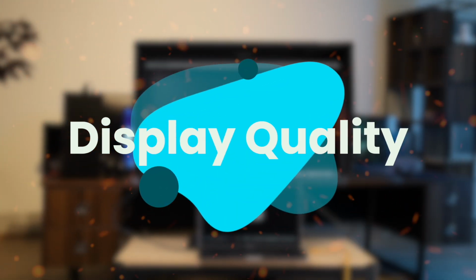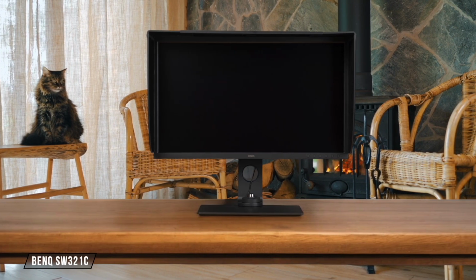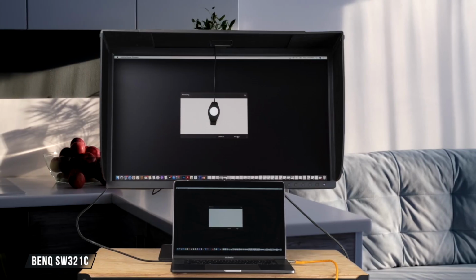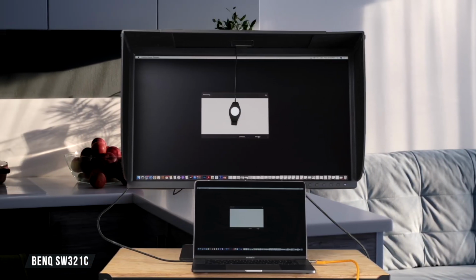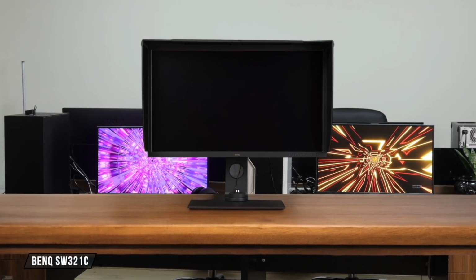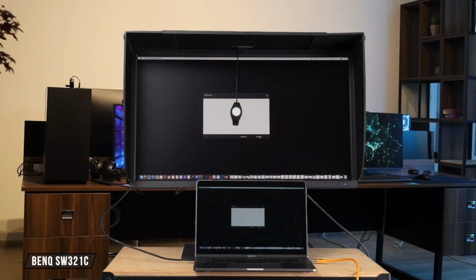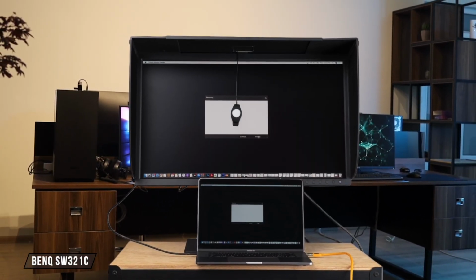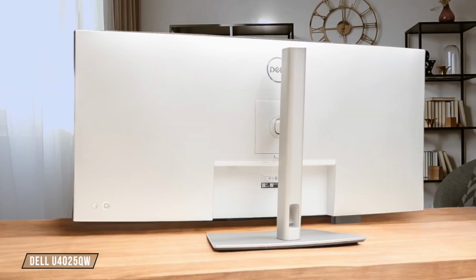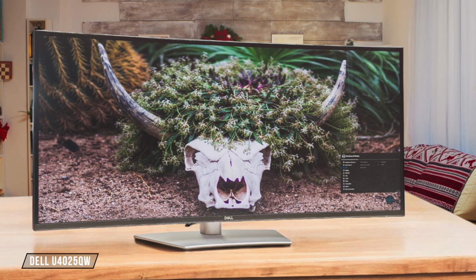First, we are going to compare them on the display quality category, which has a multiplier of 2. The BenQ SW321C delivers exceptional color accuracy with a Delta E under 2, and impressive 99% Adobe RGB coverage, though I found its 250 nits brightness to be somewhat limiting in well-lit environments. The uniformity across the 32-inch panel is remarkably consistent from edge to edge, making it perfect for professional work. 8 out of 10.